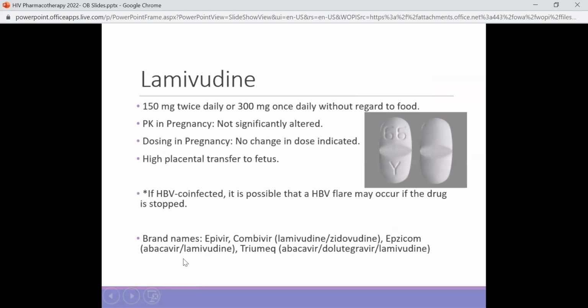Another medication within our NRTI list is lamivudine. This medication can be given again either twice daily at a decreased dose of 150 milligrams or all at once at 300 milligrams once daily. Very similar to our emtricitabine, this also can be utilized for patients living with hepatitis B, so ensuring that there is some active hepatitis B treatment on board before we're stopping patients who are stable on lamivudine. The brand name for lamivudine is Epivir.